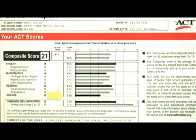So as you can see, she can use the ACT score report to identify where her strengths and weaknesses are. And if she wants to take it again, she can use this part of the score report to identify what areas she might want to focus her study time on as she prepares to take it a second time. Now, Ann opted to take the optional writing test.